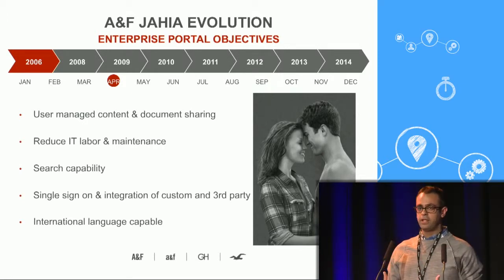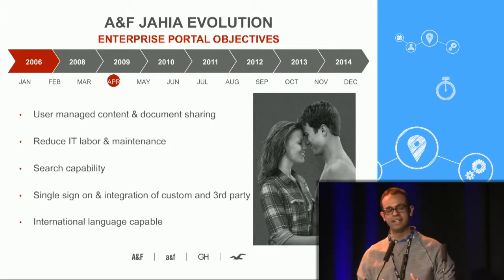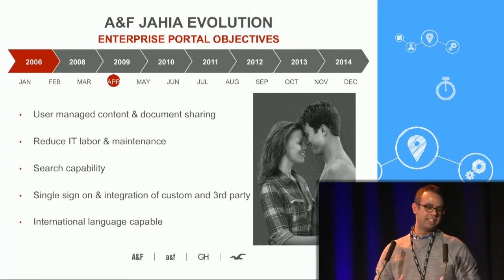At the time, we had no idea we were going to be expanding to all these countries. Really, in 2006, the only international country we really had was Canada, and to me, that doesn't really count. Just kidding. They're neighbors.